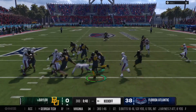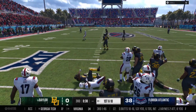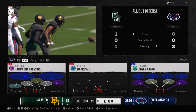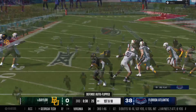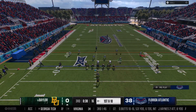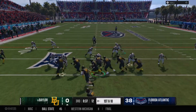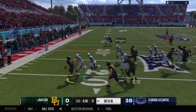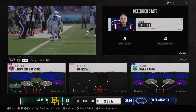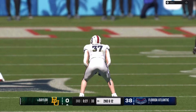Going for the return. Nice job executing all of the assignments as they put a stop to that return at the 22. Here comes the Baylor offense back onto the field. After throwing the pick on the last drive, need to take care of the ball this time, Jesse. We're going to find out a lot about this quarterback right here, too. How does he fight through adversity after that last drive? Yeah, clear the mechanism, move on. That's a part of it, right? If you're going to be a great player, you got to learn how to handle these mistakes and move on.